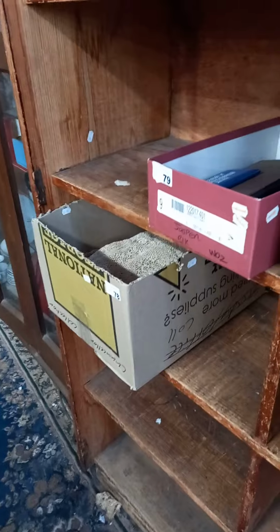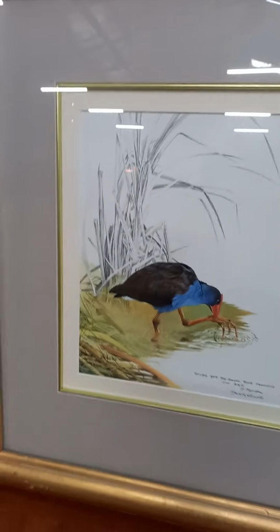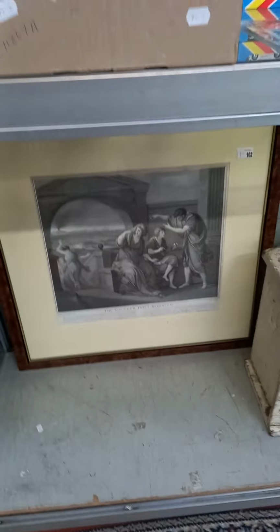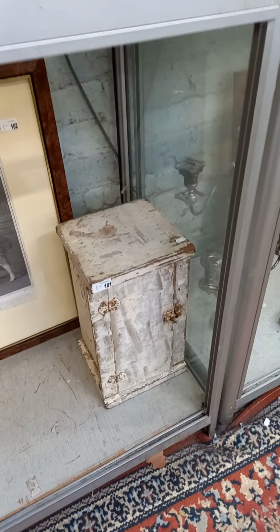More Victorian linen and lace and stuff. This is a nice watercolour by Malcolm Arnold. There you go. New Zealand Pukeko bird. 18th century engraving. Nice little distressed cupboard.